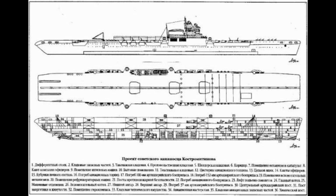The largest of the wartime designs was Project Kostromitinov, which was ostensibly a study based on the German carrier Graf Zeppelin, but much enlarged to a 50,000-ton full load displacement. So you're talking a midway size carrier at that point, which again didn't really get anywhere.